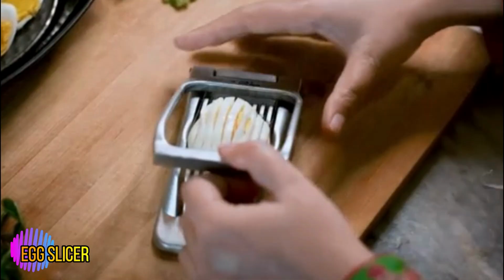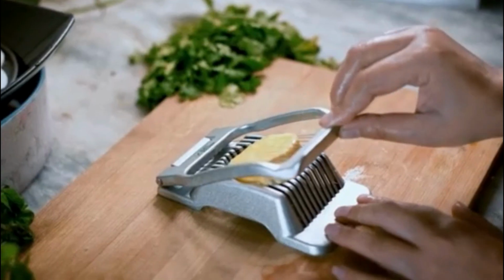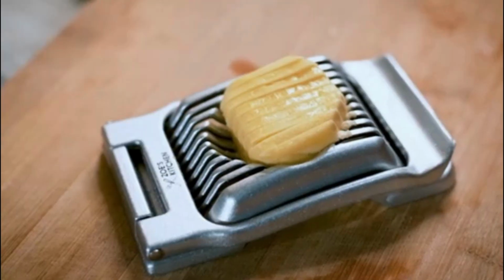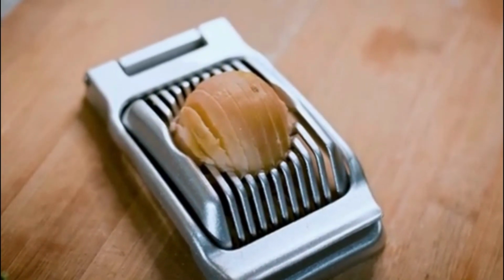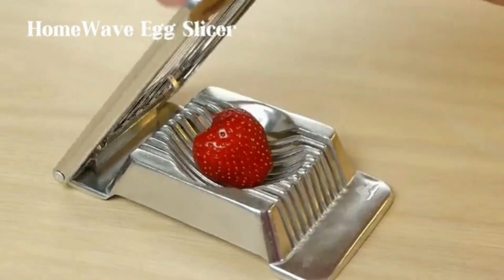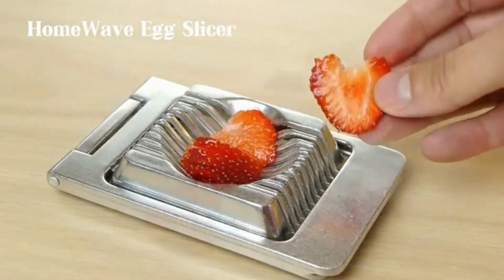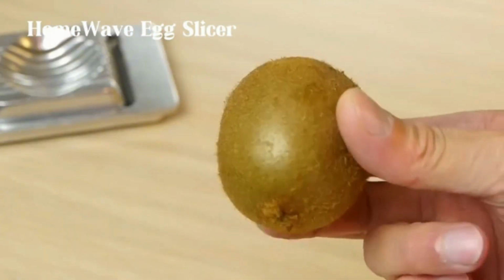Egg slicer. Stainless steel wire. Egg slicer wires made of sturdy stainless steel, with tensioned wires that can slice through eggs cleanly without bending or breaking. Ergonomic design. Egg cutter made of high-quality aluminum alloy, the base and handle are durable and rust-resistant. Ergonomic handles provide a comfortable grip. Non-slip bases keep the slicer stable during use.